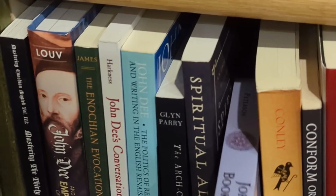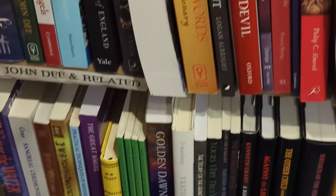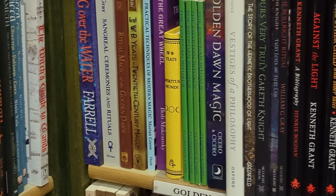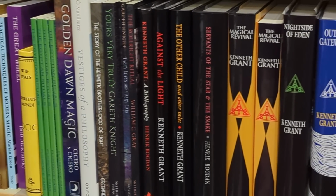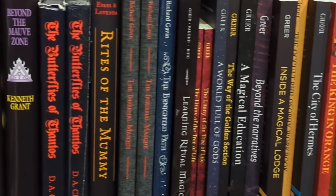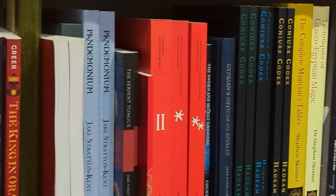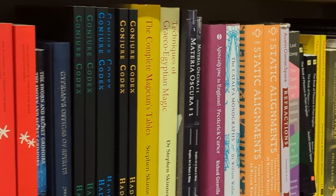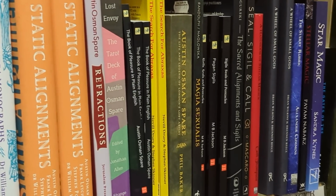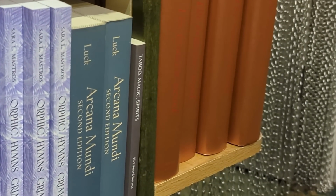Let's pull this one out so you can see John Dee's 5 Books of Mystery. Joseph Peterson. Yeah, you can imagine, right? The first time I came down here, I had no idea what I was looking at, and I instantly fell in love. I mean, how would you not, right? How would you not? Extraordinary stuff down here. There we go. And then over here.